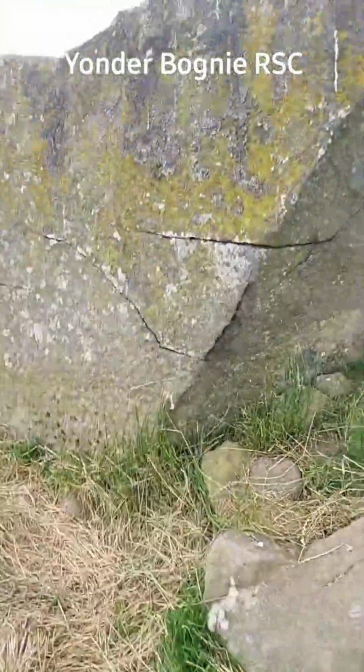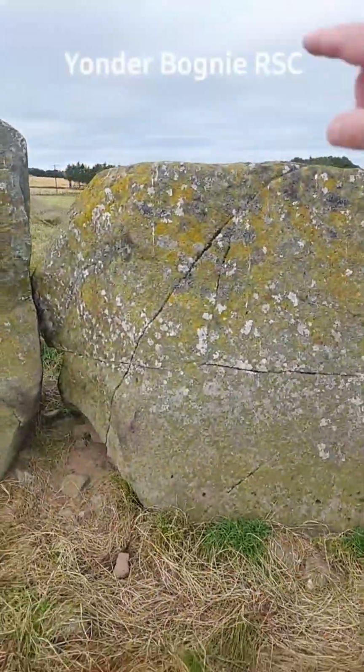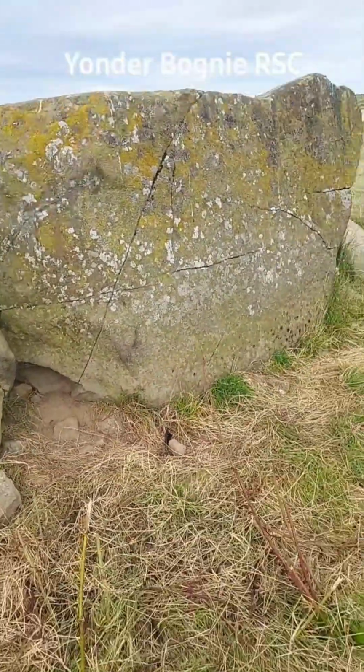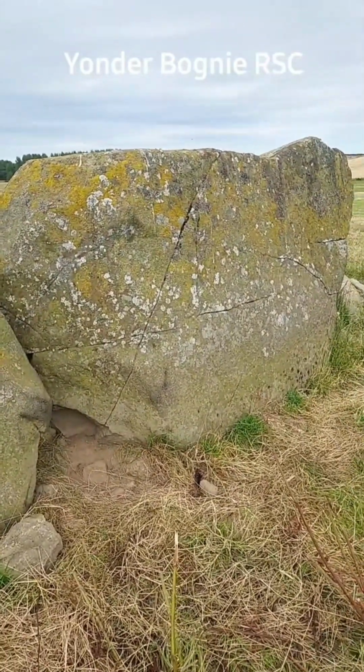But it is a monster of a stone. It's probably as thick and as wide as Old Keig. Nowhere near as long, clearly, but it's a chunk of a stone for sure.